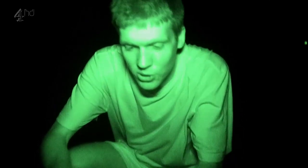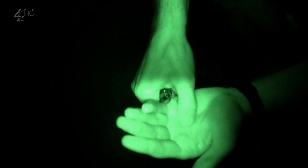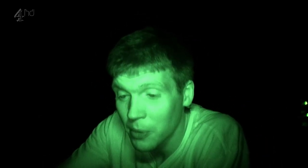In this little tube here are the shells of some small crustaceans called cypridina. If we crush these shells and add a little water, a chemical reaction occurs and they start to glow. Bioluminescence. This wavelength of light can't be picked up by our infrared cameras. If we switch over to a normal camera, then we can see the bioluminescence, but not my hand.